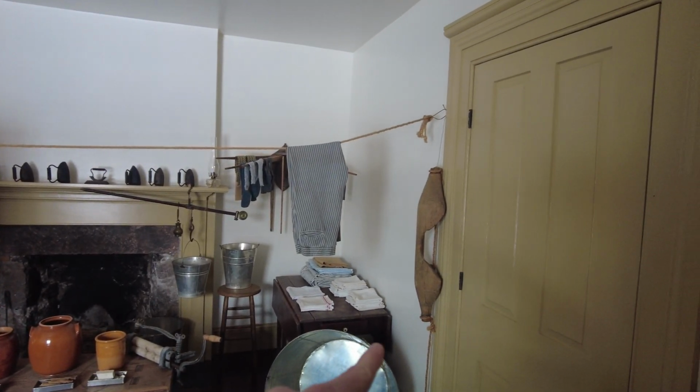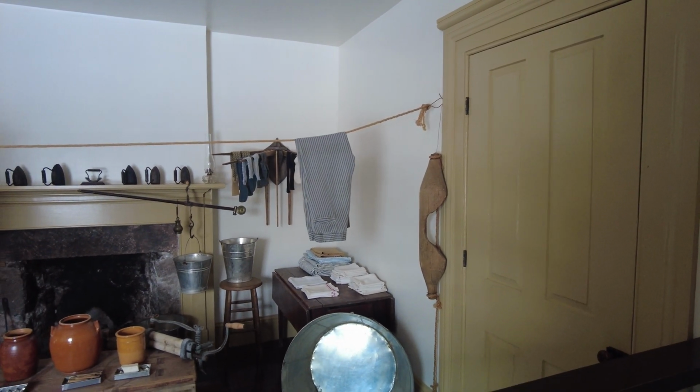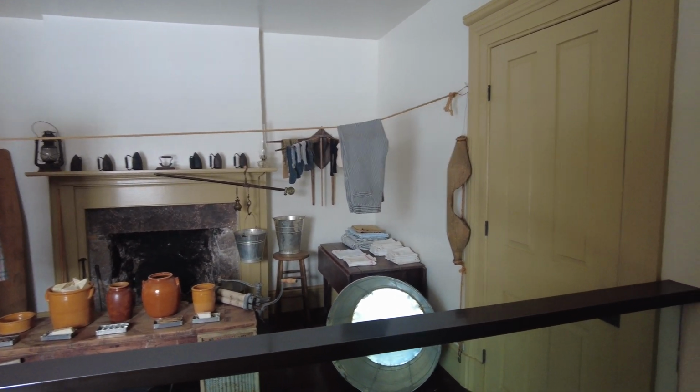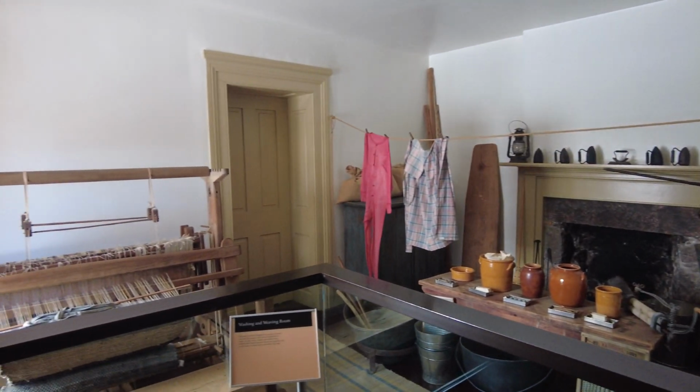That's one of those things that you would wear on your shoulder to attach two buckets to bring the water, because there was no water source that would pump into the area. You had to all go out and get the water from distant places.